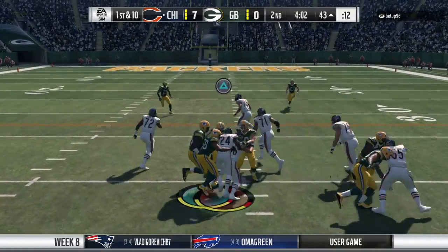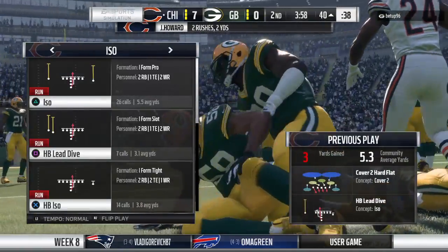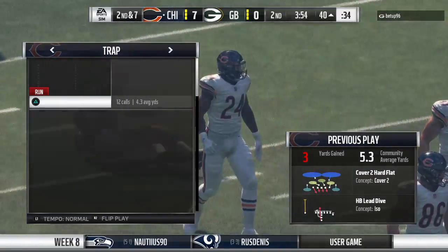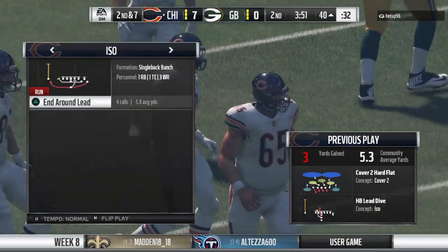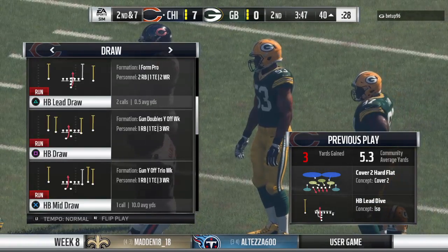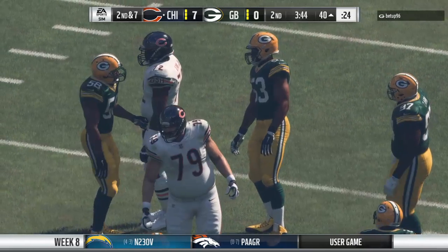A give to Howard. And he'll take this one down to about the 40. Give him 3 on 1st down. It'll set up a 2nd and 7. Well, they didn't get a whole lot out of that one, but I think you've got to continue to try and run it and try and keep the defense honest. You mean or else they'll just sit back, dare you to throw it on every down? Yeah, you get your quarterback hit a lot that way, too.